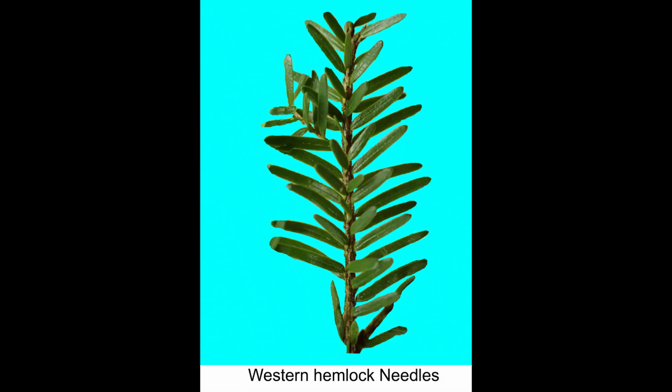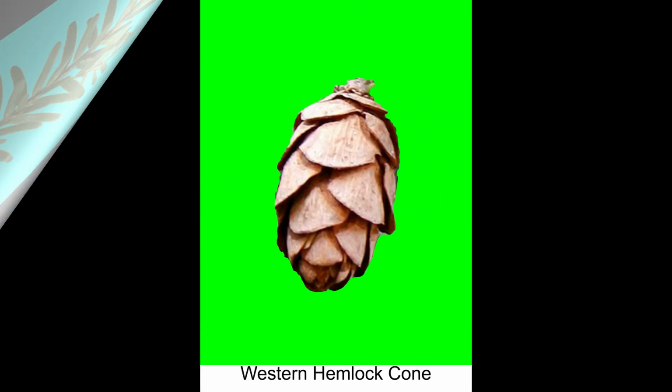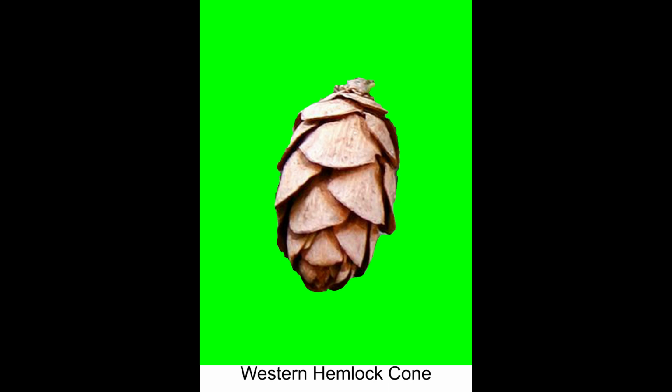The needles are flat and from 1/4 to 3/4 inches long, also on small stalks. The 2 white bands on the underside of the needles are also apparent in this species. The cones are about 3/4 inches long on short stalks and open in autumn and drop in winter.